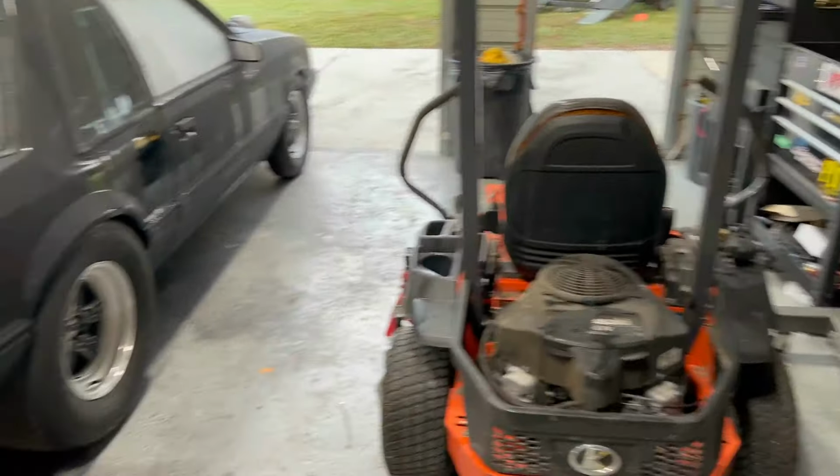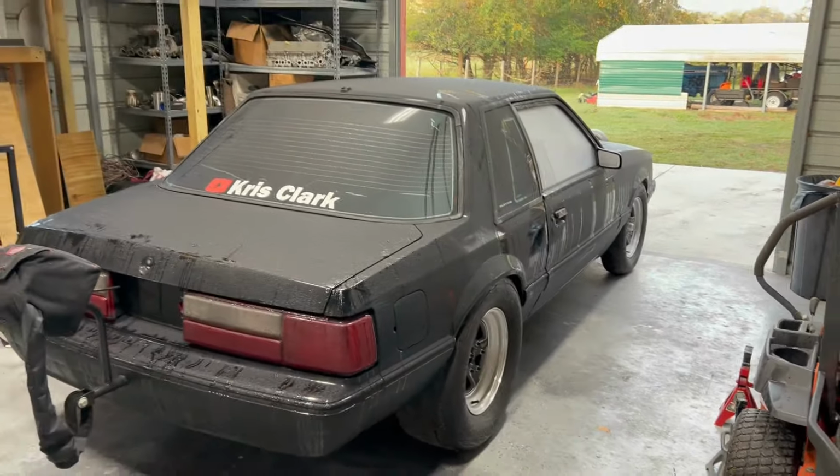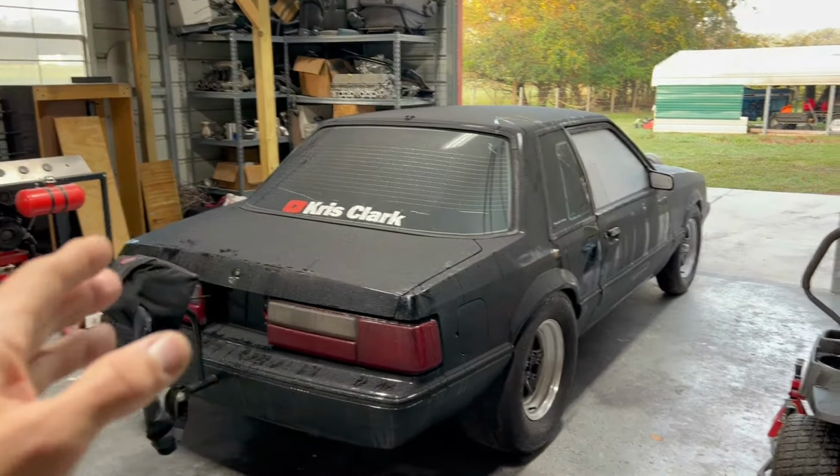That's why I had to use the Kubota. But anyway, we got the win. That was great. I can't say what it ran, but I know it went significantly faster than the fastest pass I did when we were testing. And with the no time stuff, they don't give you time slips anyway when you're in the eliminations, so I'll never know what that was.